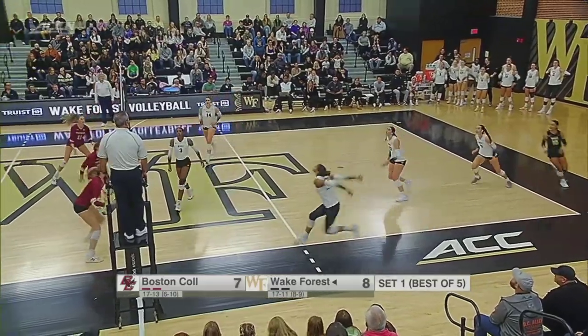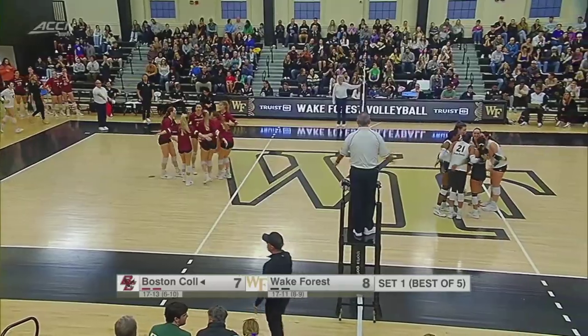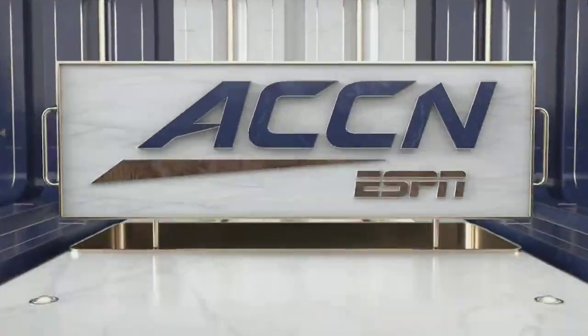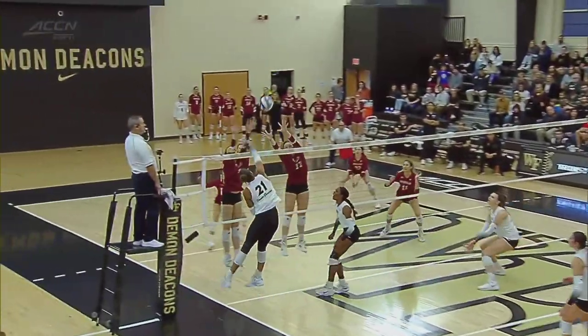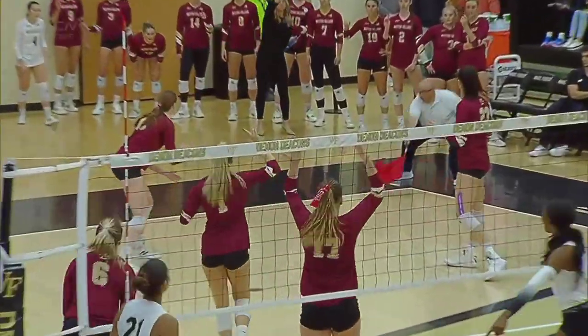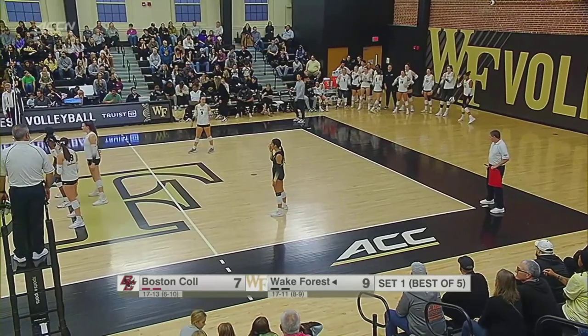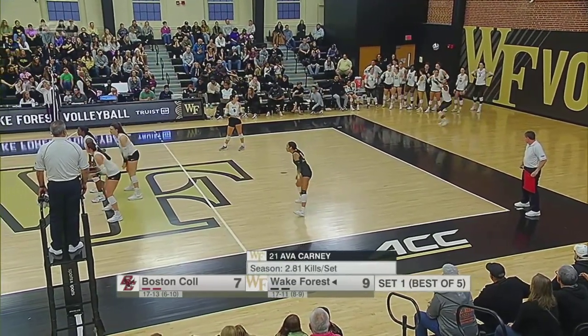Farrell goes back and gets it ahead. Carney keeps it in the back corner. And as we've talked about, Ava Carney, especially for a freshman, has made such an impact for the Deacs, just being able to put the ball down in those clutch moments. 2-point advantage for Wake Forest in the first set.